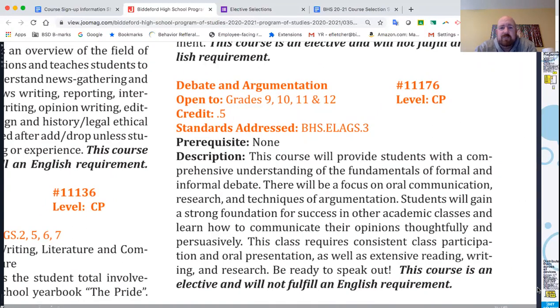Underneath the description, it says this course will provide students a comprehensive understanding of the fundamentals of formal and informal debate. They'll be focused on oral communication, research, and techniques of argumentation. Students will gain a strong foundation for success in other academic classes and learn how to communicate their opinions thoughtfully and persuasively. This class requires consistent class participation and oral presentation, as well as extensive reading and writing and research. Be ready to speak out.